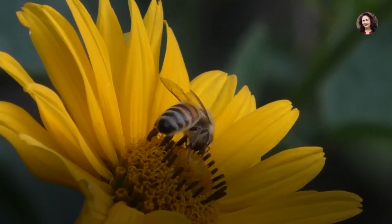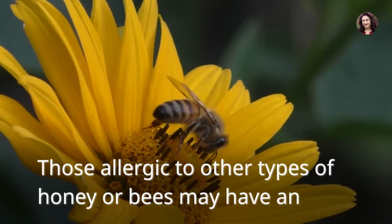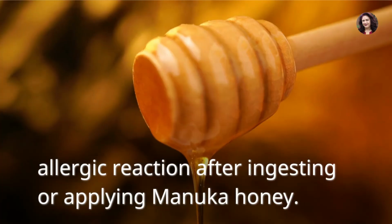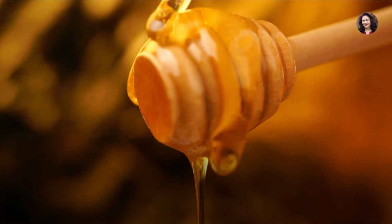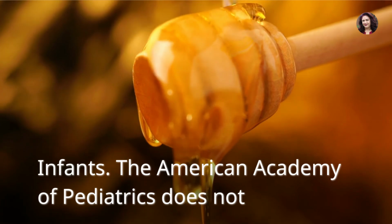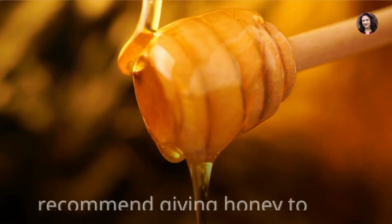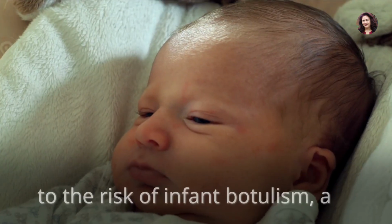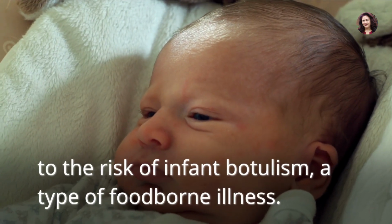Those allergic to honey or bees. Those allergic to other types of honey or bees may have an allergic reaction after ingesting or applying Manuka honey. Infants. The American Academy of Pediatrics does not recommend giving honey to babies younger than 1 due to the risk of infant botulism, a type of foodborne illness.